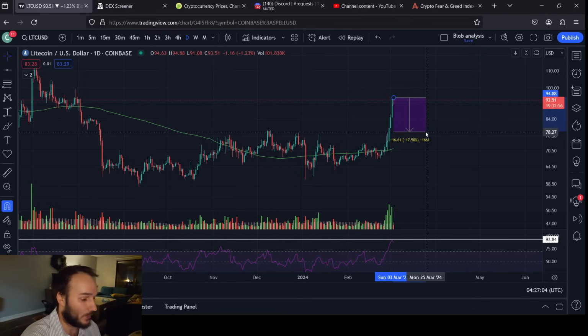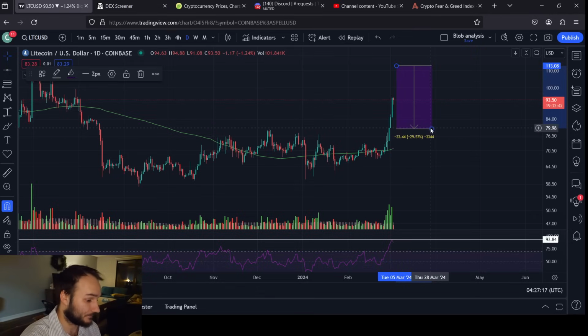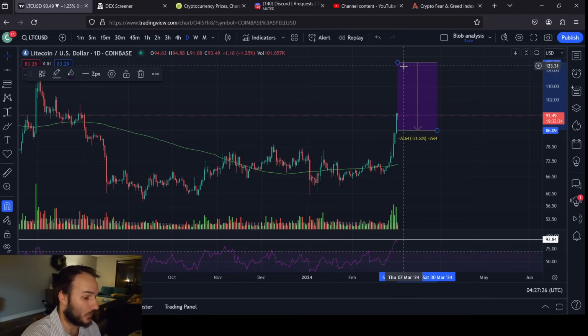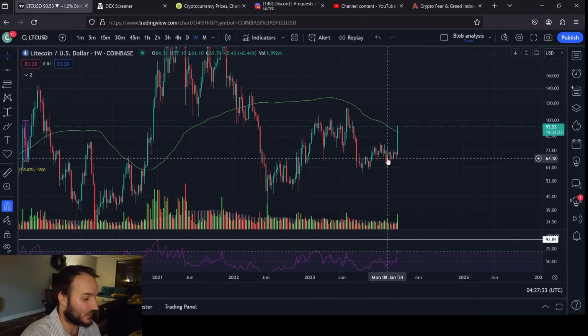So I think a pullback, maybe we go to $78 to $80, shouldn't be thrown out of the equation. Or maybe I'm looking at this wrong. Maybe you continue to grow and go even higher than that, and you have a 30% pullback, but it takes you up here, something like that. Either way, I think Litecoin is due for a little bit of a correction, but it doesn't have to happen right now. I say due. Maybe I should say I expect it.